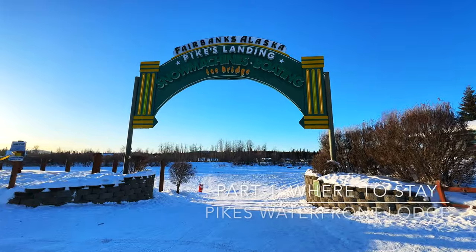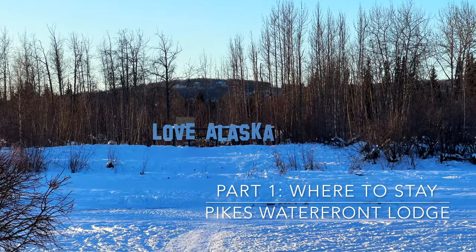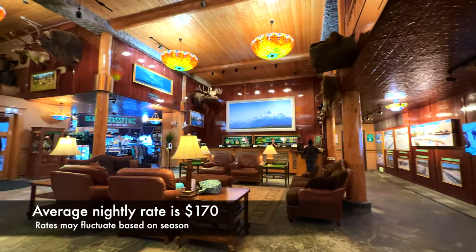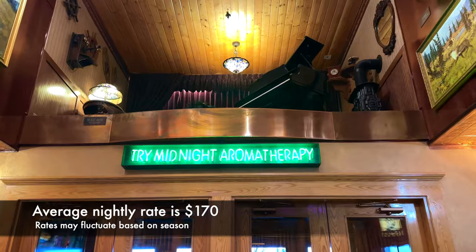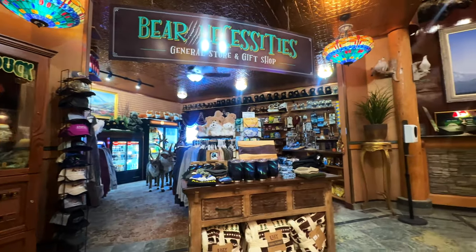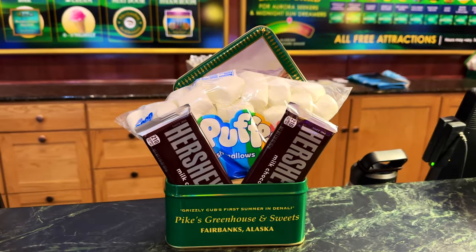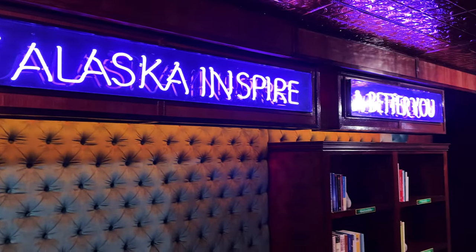Part one, we are going to cover where to stay in Fairbanks, Alaska. Pikes Waterfront Lodge is a perfect place to stay in Fairbanks because A, it's affordable and you're going to need to stay as many nights as you can to catch the aurora lights on this trip, but also because it totally captures the kitschy and unique Alaska personality that Fairbanks has to offer.